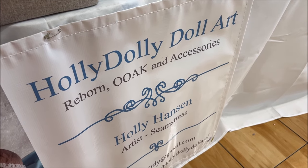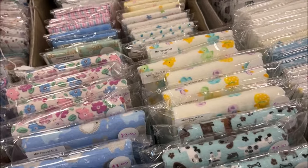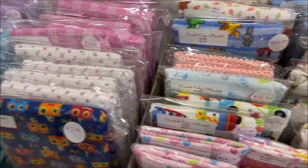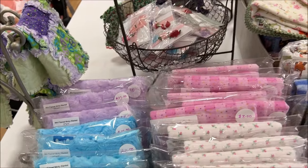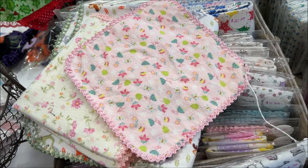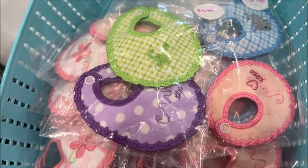And here are some blankets that she has. I will share with you up here. All different kinds of prints. Little mini flannel, quilts, and blankets. Lots of different patterns. And themed ones. Oh, and beautiful. Look how soft that looks. And cute little tiny headbands as well. Here's what the blankets look like with a crocheted edge. That's unique. Makes it wonderful for little mini photos. And Holly also has little mini bibs, which she hand makes. Adorable.